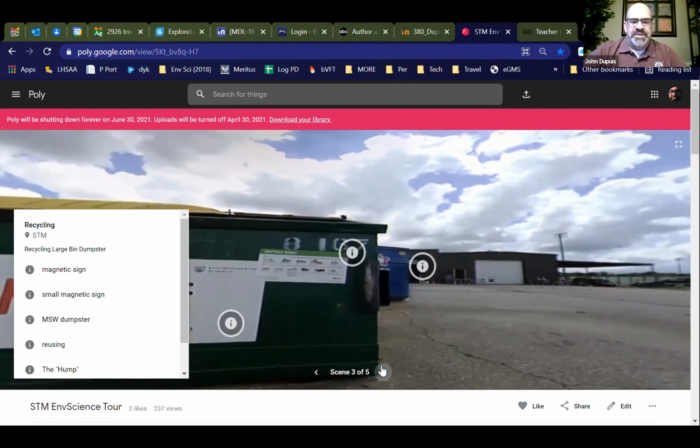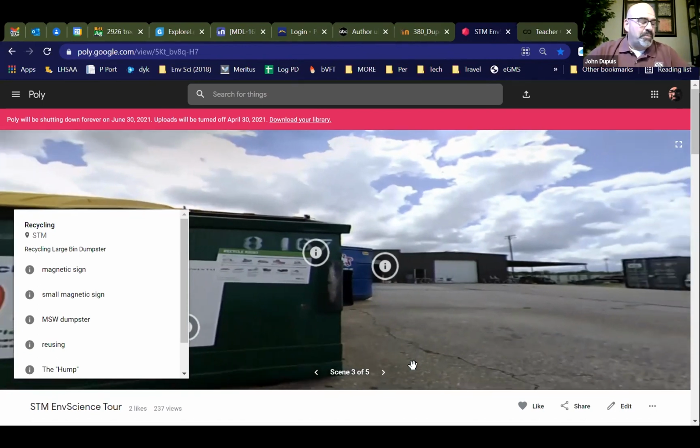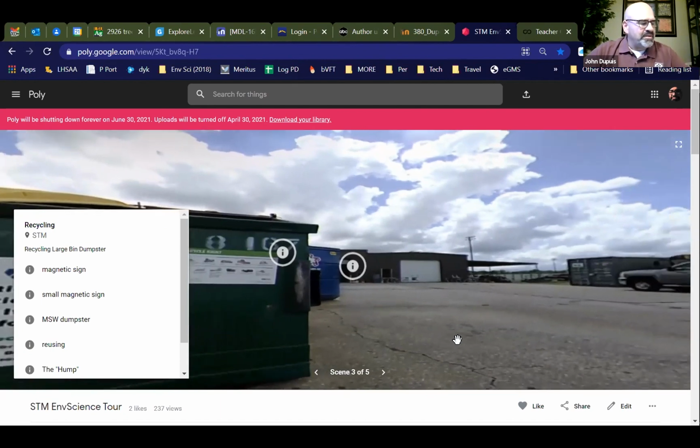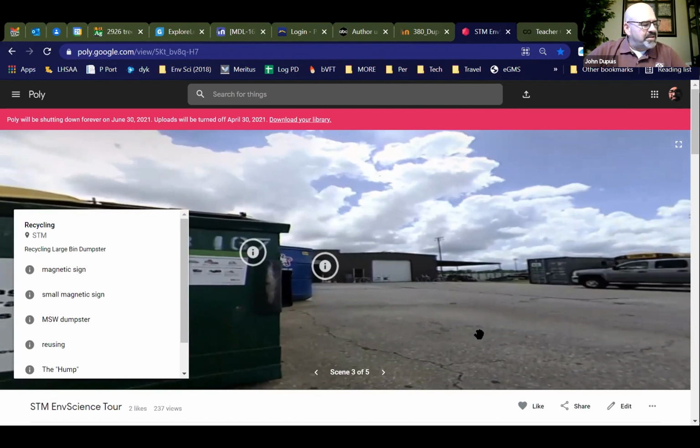And it also gives the kids a chance to see. We were able to use this one in class, even though on the days they weren't there, I had them do an assignment with looking at it and finding certain objects in there.